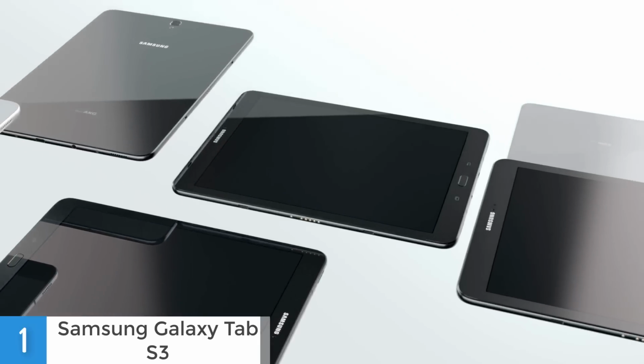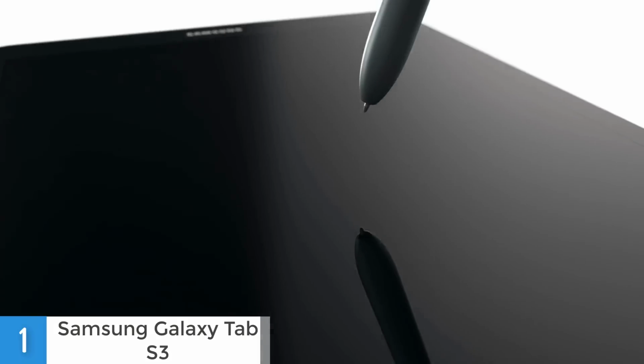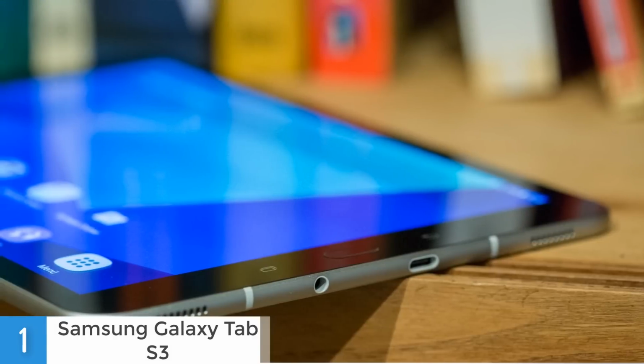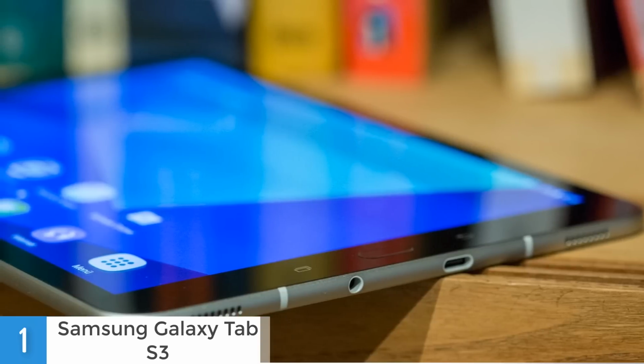Most tablets are made of plastic or aluminum. The Galaxy Tab S3 is made of glass and comes in silver or black. The tablet's unique all-glass design is also comfortable thanks to its smooth, rounded aluminum edges. It comes with an S Pen.